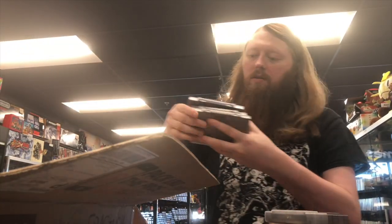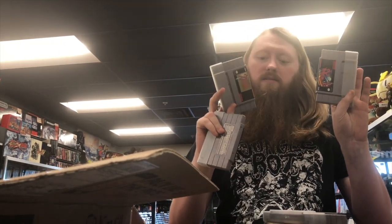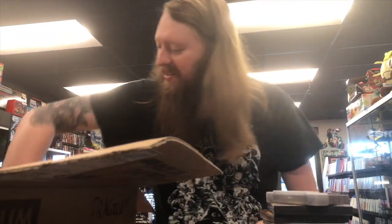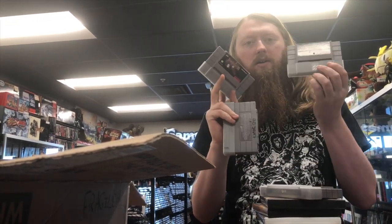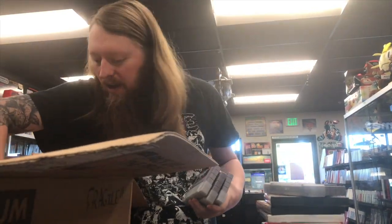And two more stacks. We have Donkey Kong Country 2, Link to the Past, and Super Metroid. People ask for Super Metroid every day, and we never have copies. And the last three, we have UN Squadron, Final Fantasy 3, and Contra 3. So, I believe that that's everything.